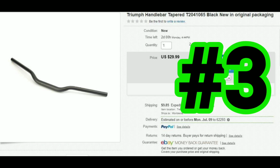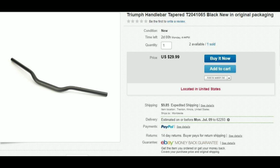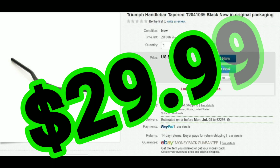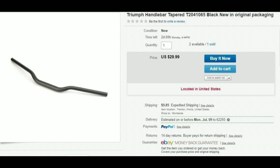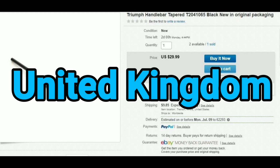Our third item that we have for sale is a Triumph handlebar tapered black. It's new in the original packaging. It sold for $29.99 on June 23rd, 2018, and it was also another international sale that I sent to the United Kingdom.